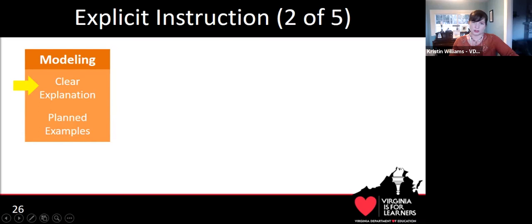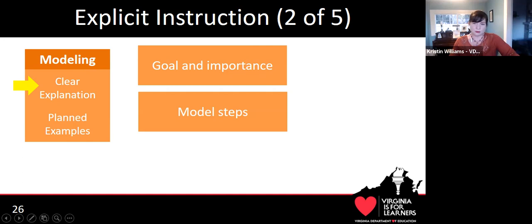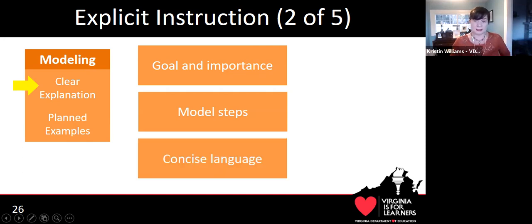So the first part of explicit instruction is the modeling. So modeling includes 2 components. You want to make sure you have clear explanations, and you want to make sure you have planned examples. So your clear explanations, you want to make sure you have at least a 2 to 3 sentence statement about what the goals of the lesson are and why it is important. And that's really, we should be doing that anyway. Whenever we are working with students and teaching them, they should always know what our goals are and why this is important. And you're explicitly modeling the steps for solving the problem. You're making sure that you also include important vocabulary and concise language.